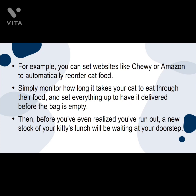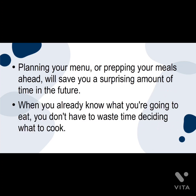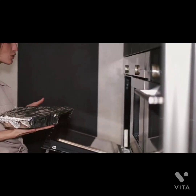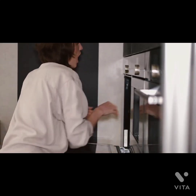Meal prepping. Planning your menu or prepping your meals ahead will save you a surprising amount of time in the future. When you already know what you're going to eat, you don't have to waste time deciding what to cook. Meal prepping makes it so that most of the work is already done, meaning that even on the busiest days, you can simply finish up the cooking and have dinner on the table in no time flat.